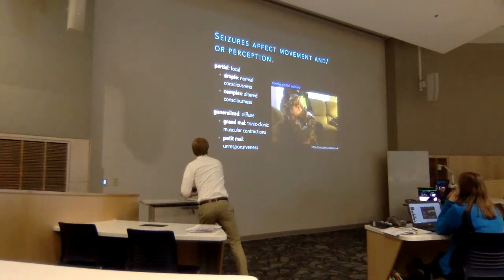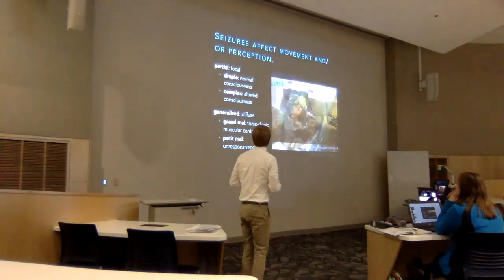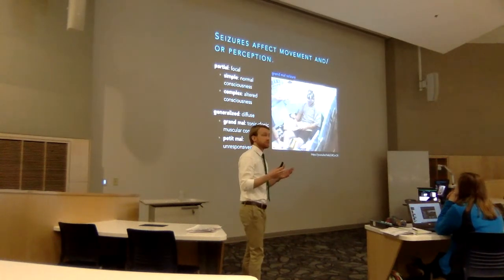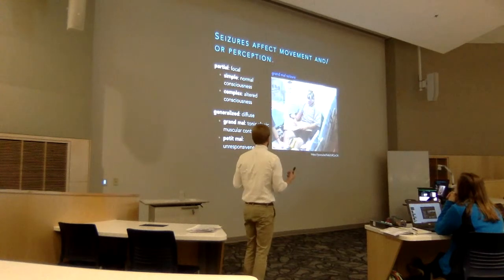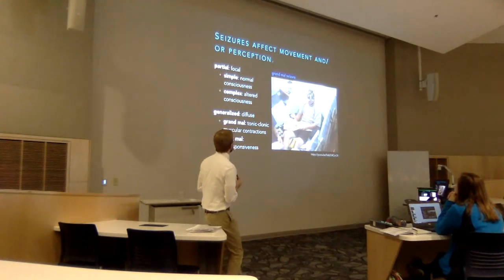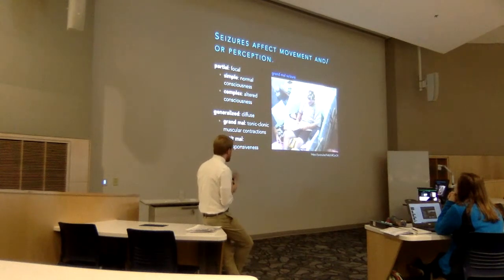All right. Now, generalized seizures are going to affect larger areas of the nervous system, and as such, they're going to affect larger portions of the body. So here's a gentleman who has grand mal seizures. He's just coloring right now. As you can see, they have the EEG hooked up.